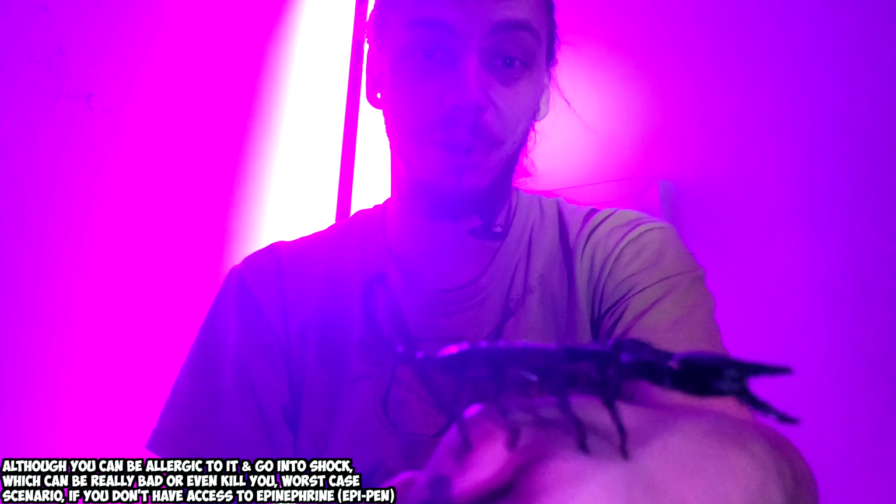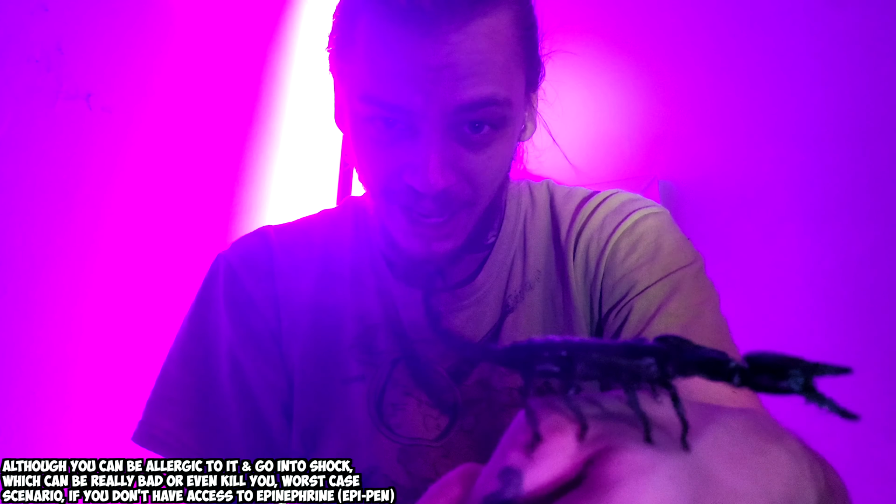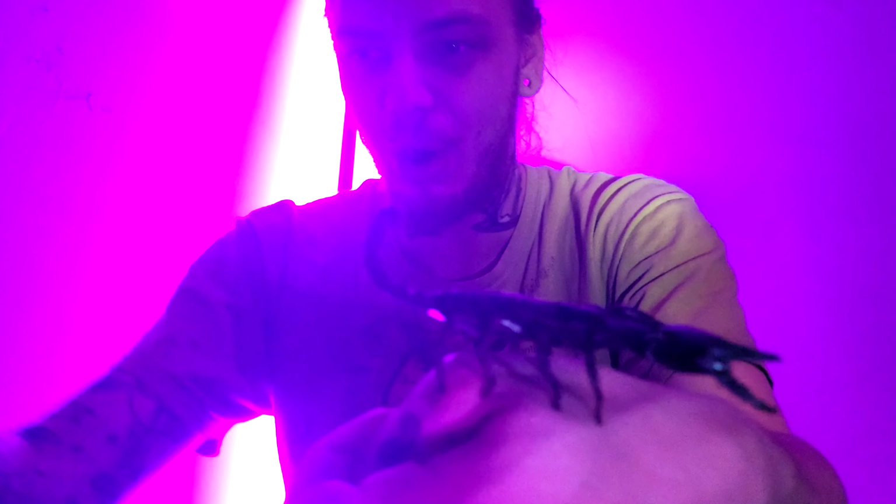It's just an Asian forest scorpion, and their sting doesn't even hurt that much. It's probably like a bee sting. I've been nicked before. The dart couldn't even penetrate my skin, so it's not really something I'm worried about at all, but they are definitely very cool, and now I'm gonna get it off.